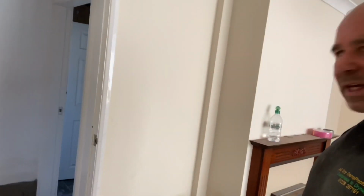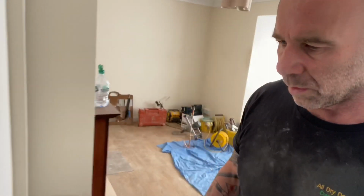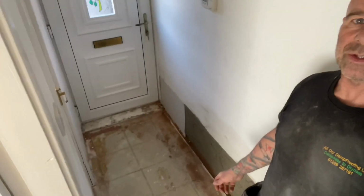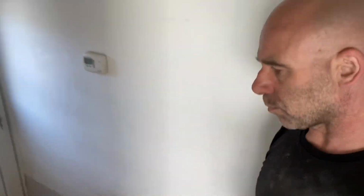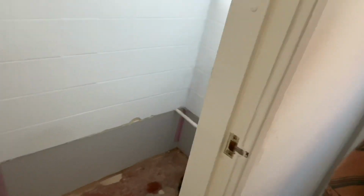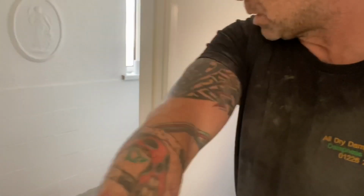Just stayed a bit longer to get tidied up. Put a bit of PVA on, cut all the foam off, just to make sure I'm not messing about in the morning. I can just get straight into skimming these bits. There's two coats of PVA on it, so I can just mix up, put the other scrims on the corners, mix up, and then get done. So that's that bit in there.